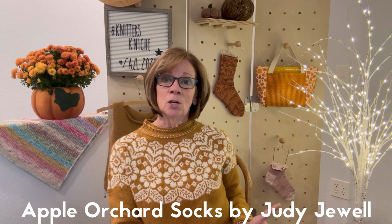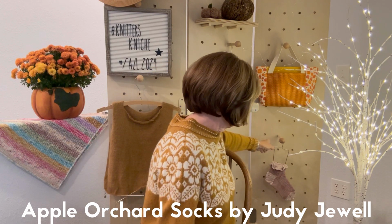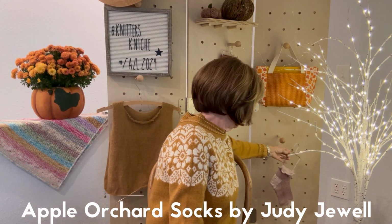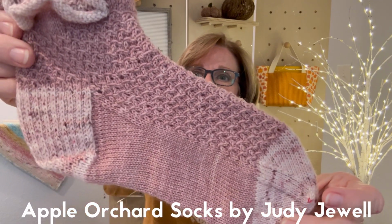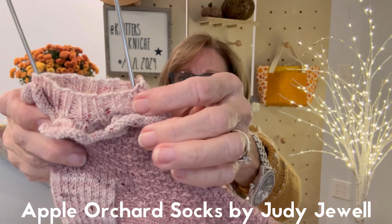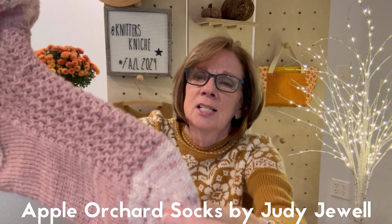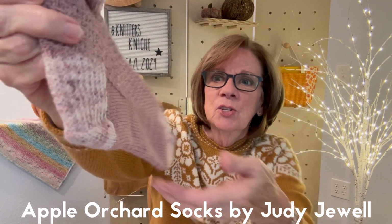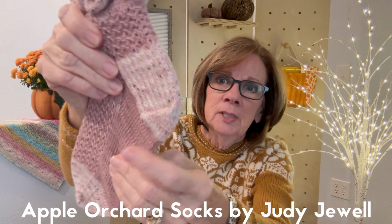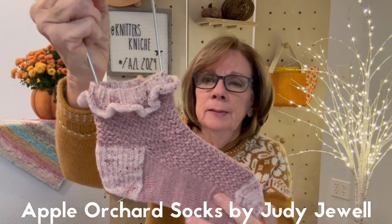Now, this does have a heel flap and gusset on it, so I'm going to show it to you. It is adorable. Isn't it sweet? You've got your ruffle. You start out with a 2x2 rib, then you have your ruffle here, and then you go on down to this lace pattern. Isn't that nice? And there's your heel flap and gusset all the way through there, okay?